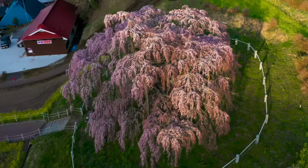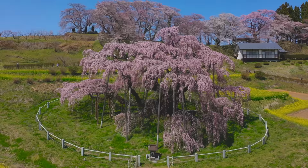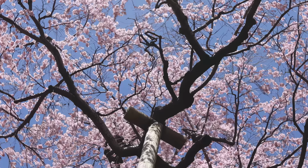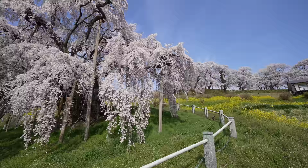This tree is an icon of the town and Japan itself. It's imperfectly perfect, oval-shaped, leaning off a hill, easily seen by everyone. When it's almost fully bloomed, the pink young blossoms grow into a mature white, and it changes again, looking majestic, like every branch wears freshly fallen snow.